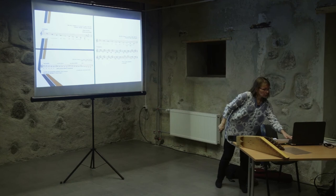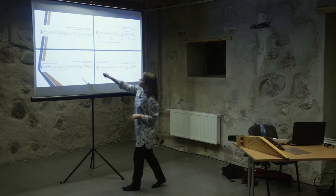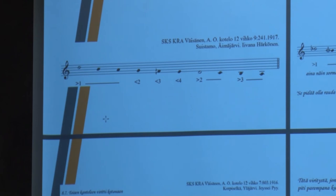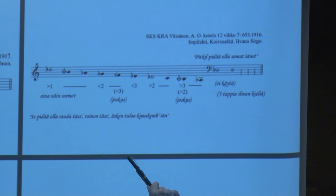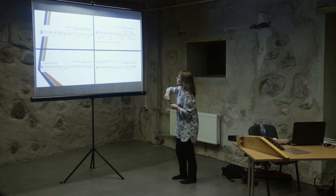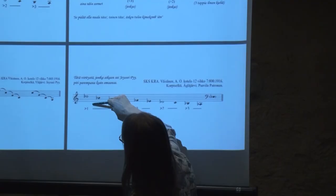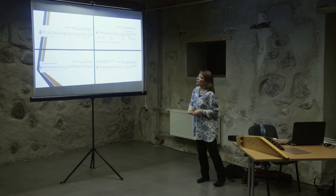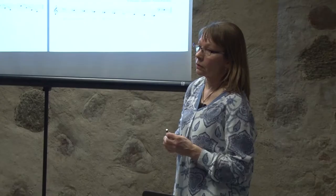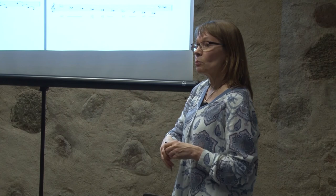These are just the different scales that have been written down. So this is like a natural minor, but there is this neutral third again. F mixolydian. And here is a neutral sixth. And neutral third also. Neutral third, yes. And very often the seventh scale degree is missing from the high strings. Anything familiar? Anything familiar for you in this?